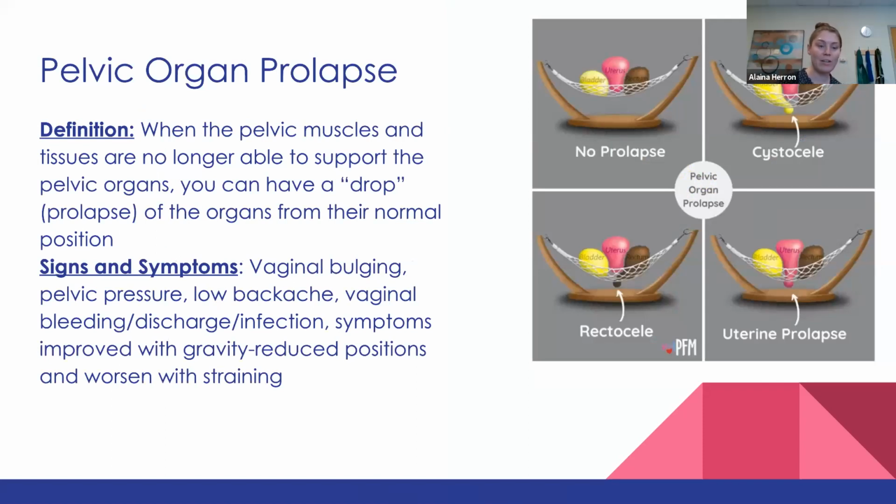I'm going to talk about pelvic organ prolapse. So this was on the overview slide where there were all those weird words, cystocele, rectocele. So basically a pelvic organ prolapse is when the pelvic muscles and tissues are no longer able to support the pelvic organs. So this is where you have that drop or prolapse of the organs.